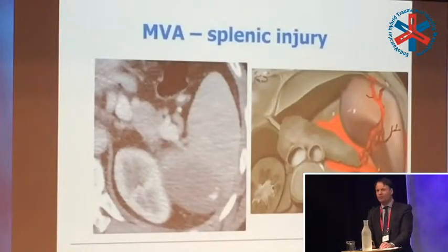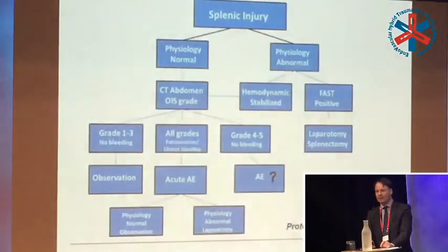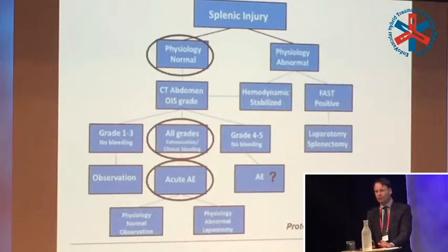Just to give you a couple of examples: this is an MVA with splenic injury with proximal embolization, just to reduce the perfusion in the spleen. This is our protocol. It's a modified protocol together with the Ullevål Hospital, where we try to push embolization in patients with normal physiology and extravasation on the CT, and that could be a consideration for embolization. There is a randomized trial planned right now for the more severe injuries. That is a more international collaboration trial.